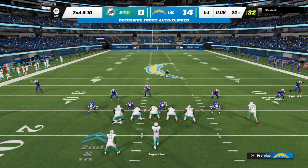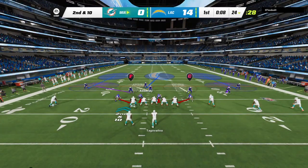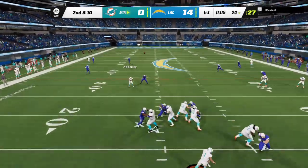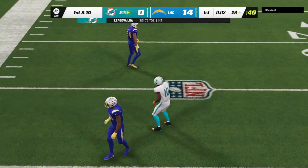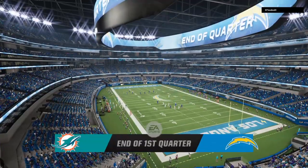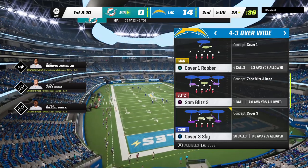From the 24, they'll go again on 2nd and 10. Looking to pass, Tua. And going deep for Hill. And this will be caught at the 30. And he's going to be taken down at the 28-yard line. 14-0 the score. This is the NFL. That boy Tyreek Hill is a cheat code, man.